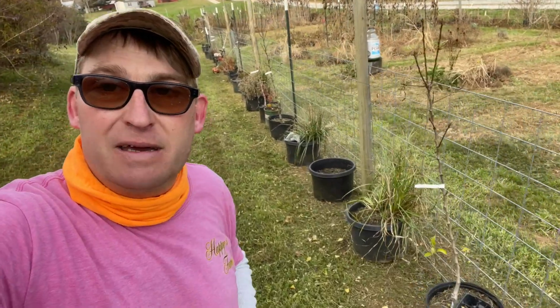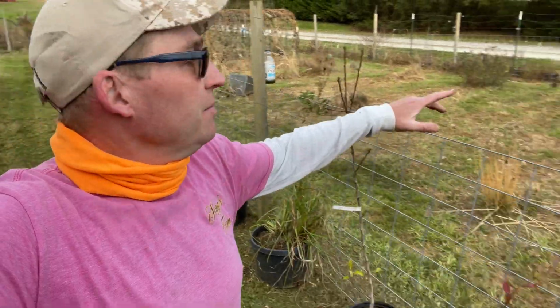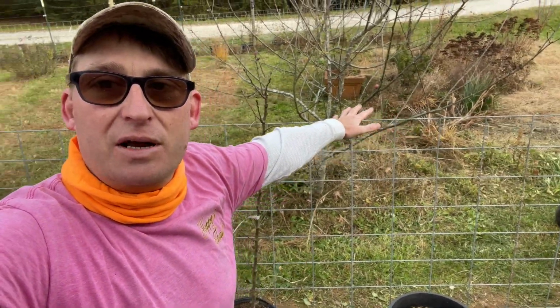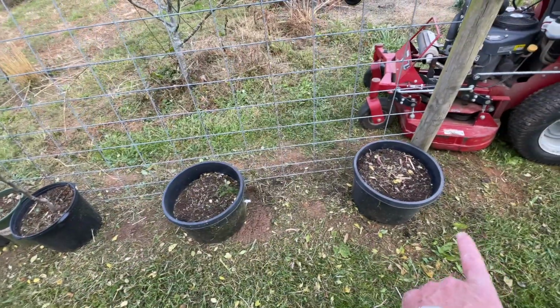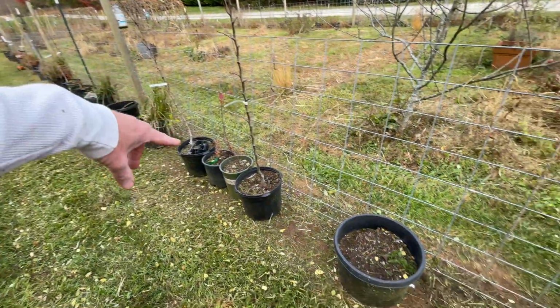Okay guys, I'm gonna take a break. I got all this done on this one row here. Next, I'm gonna tackle that side, that row over there, and then we're gonna get to cleaning out the butterfly garden.